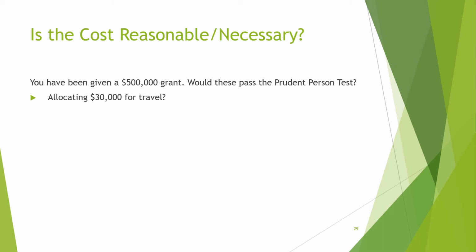If you saw this proposal coming before you, you would need to look and see what that travel is for, who's going, why is it so much. If they're asking for 10 people to go for travel, can one person go and send that back and disseminate that information to people? Or would it be cheaper to fly somebody out to give the trainings to all your staff? So justifying $30,000 for travel on a $500,000 grant does not sound very reasonable.